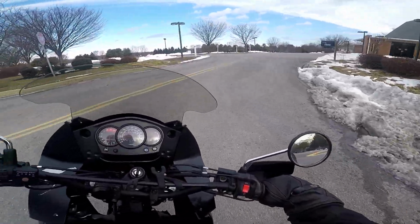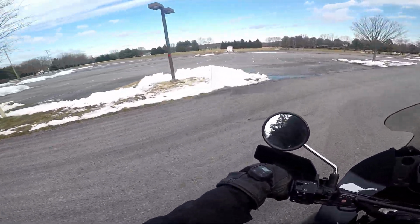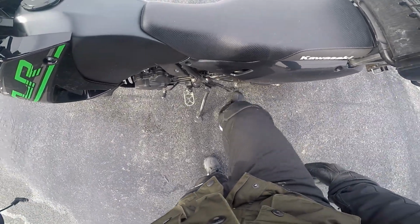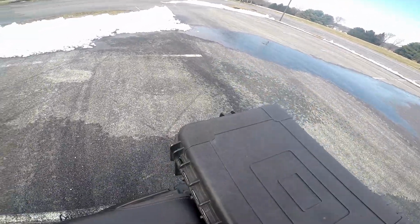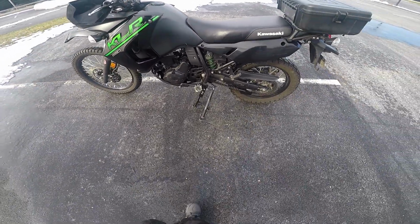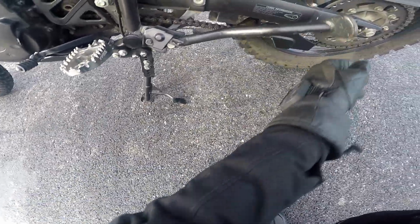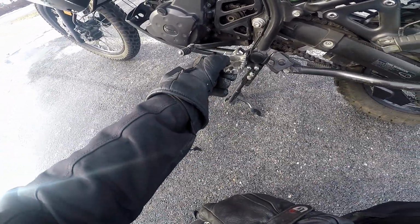Let's pull into here and just look over the bike a little bit. You can see there's snow piled up everywhere. Alright, I'm going to put it on the center stand. One thing I noticed is that I have to lube this kickstand. This kickstand is massive. That's ice on the floor there, so this is actually the good bike for going around ice. Look at this, that's the 2017 KLR650. This massive kickstand is kind of cool. It comes out over the swing arm so it doesn't rub. And look at these foot pegs.